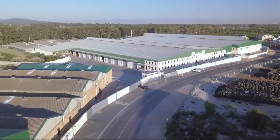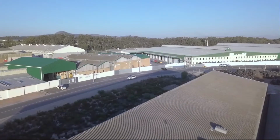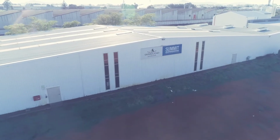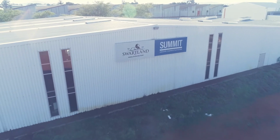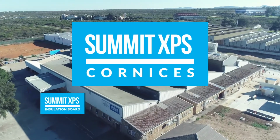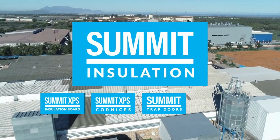From humble beginnings, Swartland has grown into a multifaceted building supplies manufacturer. Our expanded offering now also includes Summit XPS insulation board. The Summit range comprises XPS board, cornices and trapdoors, as well as thermal products from Knauf insulation.